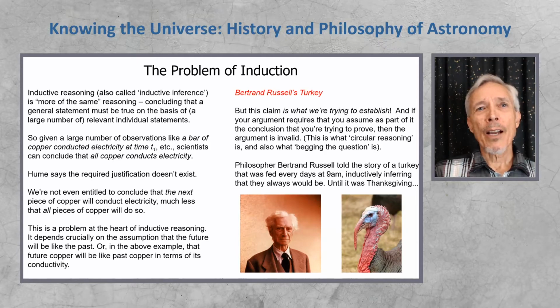We're not even entitled to conclude that the next piece of copper will conduct electricity, much less that all pieces will do so. Now, logically, it's correct. We sense a resistance in common sense to this, but it's the problem at the heart of inductive reasoning. It depends on the assumption that the future will be like the past, and that's not always the case.